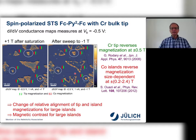The cobalt islands, however, show a reversal of the magnetization at a switching field that is size dependent, between 0.2 and 2.4 tesla. Small islands, like those encircled in white, do flip their magnetization when we go from 1 tesla to minus 1 tesla, and that means here we go from a parallel alignment of tip and island magnetization up to a parallel alignment of tip and island magnetization down.